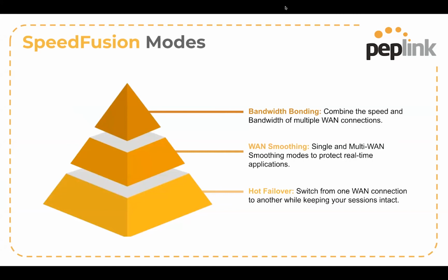And last is bandwidth bonding. People want more throughput in the field so they can get high quality video uploaded. They can get all kinds of files and data sent from the field out elsewhere for other parties to digest and process when there's a situation. And so SpeedFusion's bandwidth bonding lets you share those connections, even again for a single application. So your user's VPN could, for example, utilize both connections at the same time instead of just failing over from one to the other.